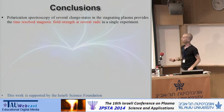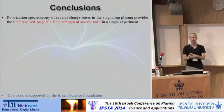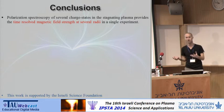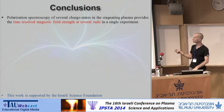So, to conclude, using the polarization spectroscopy along with the charge set layer of the plasma column, we can obtain several positions or several measurements of the magnetic field in a single experiment. And these are, of course, time-resolved using the IPSTA.